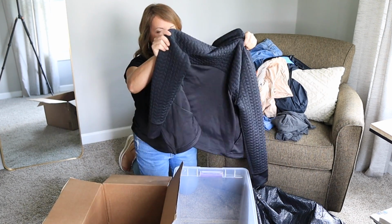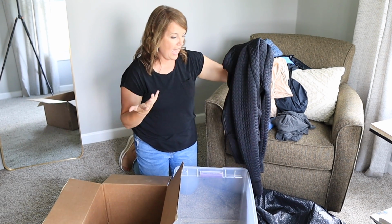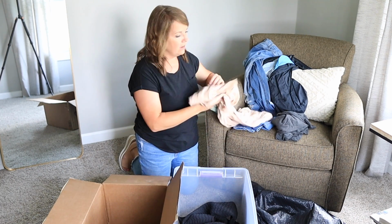This, you know, I don't know. I wear it in the winter. It was a little snug. Do I want to keep it? I don't know. I'm going to put it in the time will tell bin because we don't want to get hung up over anything, right?